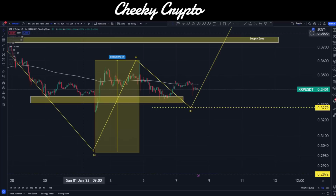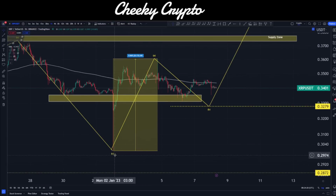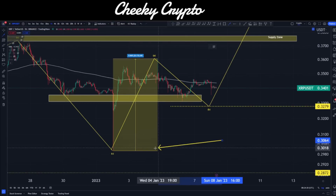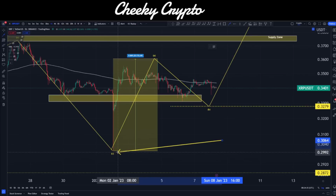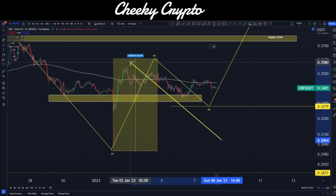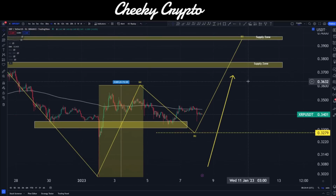XRP paired up with USDT on the 1 hour chart, and Binance is our data source. Following on from the last video, we were looking at some form of progression to the upside. We have the lows at 30 cent down here, which fortunately for me, I had a buy order at 30 cent, and Binance loves everything to the penny. So that was great. We obviously saw this come up 20%. We've corrected down.